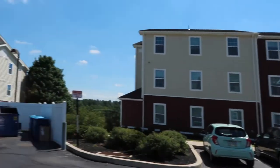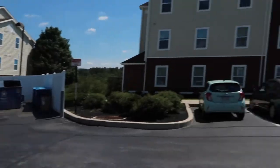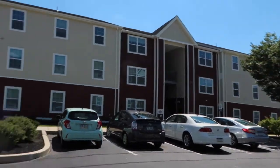We're here. This is exciting. My building's right here. We're here! Yay! We're just gonna check out the apartment now and then we'll start unpacking. Oh my gosh! Wow!